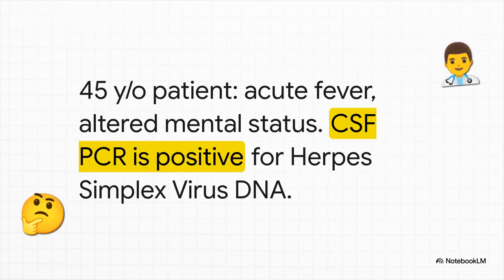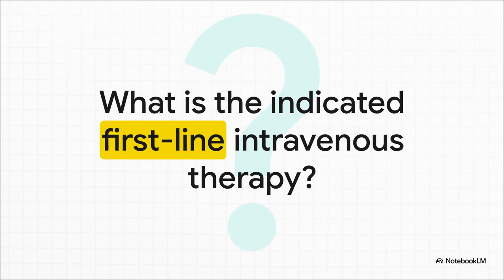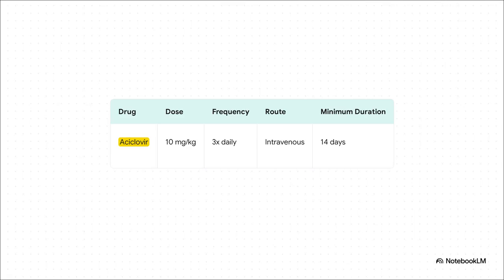Okay, knowledge check time. Here's your case. You have a 45-year-old, otherwise healthy patient who presents with that classic triad: acute onset fever, altered mental status, and focal neurological signs. Your CSF analysis comes back, it shows pleocytosis, and the PCR is positive for Herpes Simplex Virus DNA, a textbook case. So what's the call? Based on everything we've just discussed, what is the indicated first-line intravenous therapy that you need to start right now? The answer, of course, has to be high-dose intravenous acyclovir.